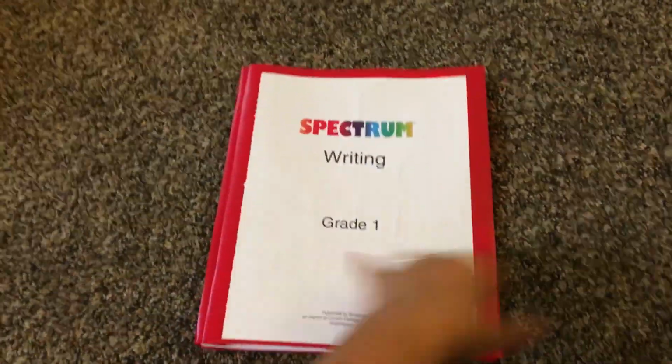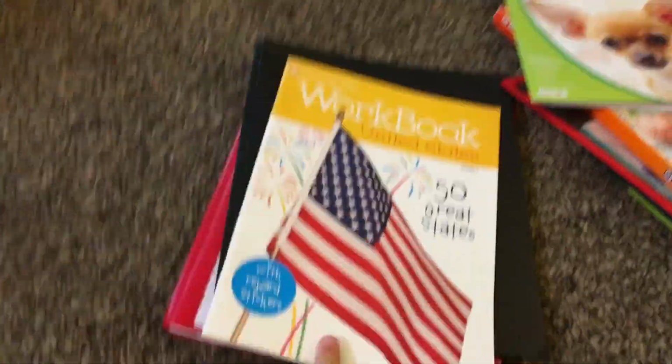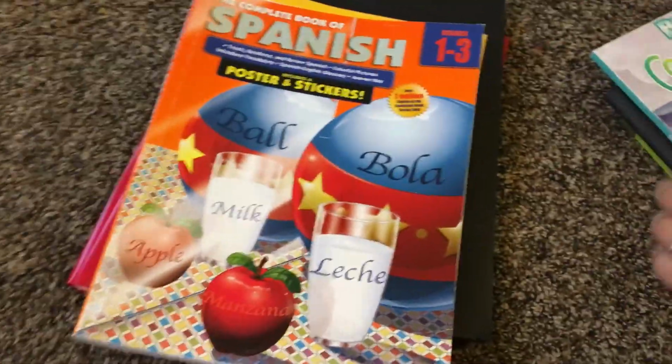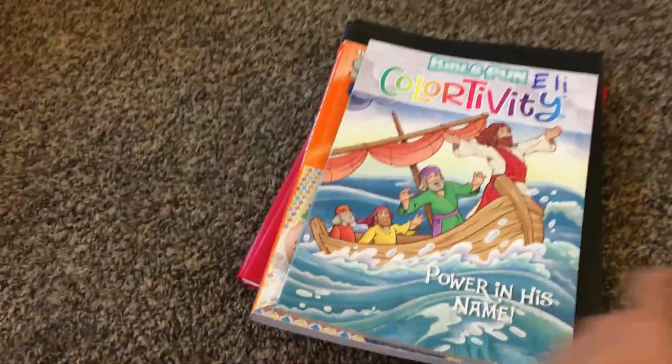So in each bin he has his writing curriculum, and he asked to have folders like this year. This is his math. My oldest son asked for binders mostly. I have a little workbook for the United States because we're studying the states this year. I have a little Spanish workbook. I have their main Spanish curriculum book. A little coloring book.